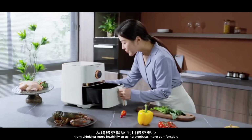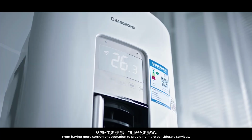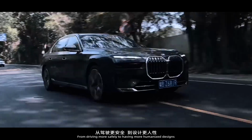From drinking more healthily to using products more comfortably, from having more convenient operation to providing more considerate services, from driving more safely to having more humanized design.